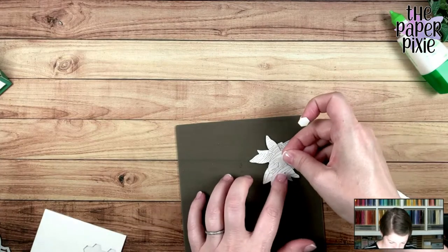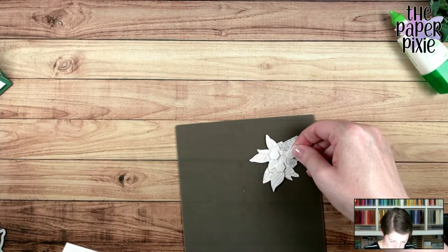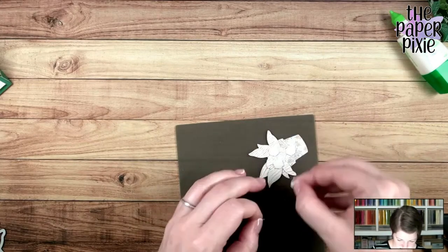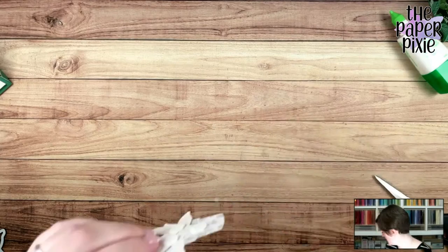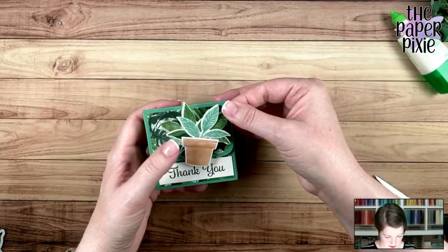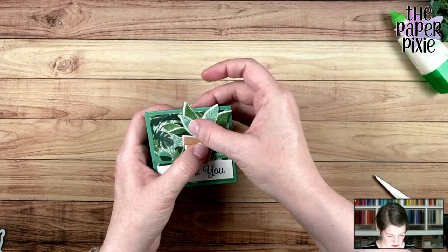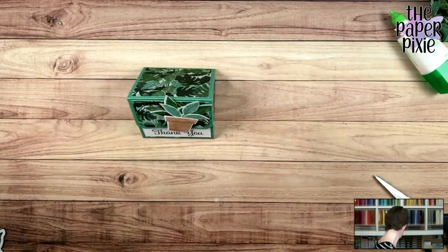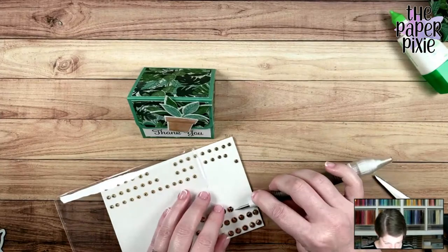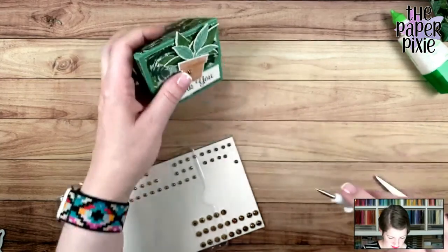Just gonna grab a couple, maybe three dimensionals here. I don't wanna go all the way to the bottom of that pot. Kind of put this little pot off on the angle here. So cute. Right there. So it's just sticking to the lid there. Then I'm going to grab a large gilded gem, because this was just screaming gold to me. Put that right there.